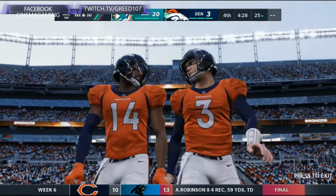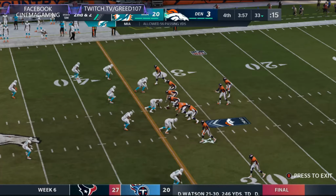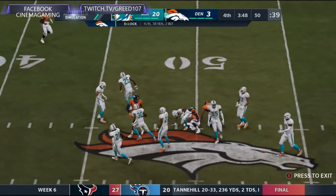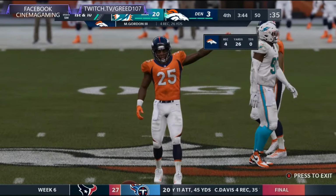On 1st and 10, here's Locke. Man open, he's got it complete to Cortland Sutton. And they'll get him down after a pickup of 8, 2nd and 2. A good pickup there, 8 yards on the first down completion. If he's their best threat on offense, use your #1 cover guy on defense. It doesn't matter about size. They have had him locked up. That just his first catch of the game. Big reason why they're down.